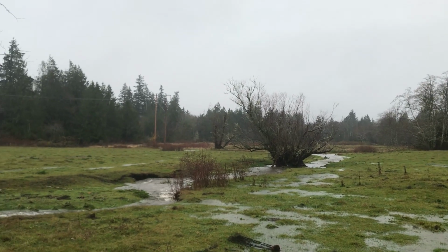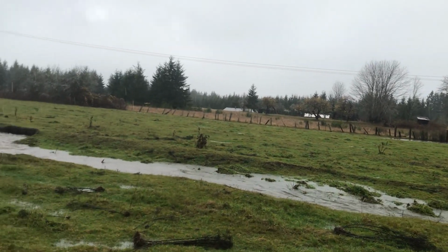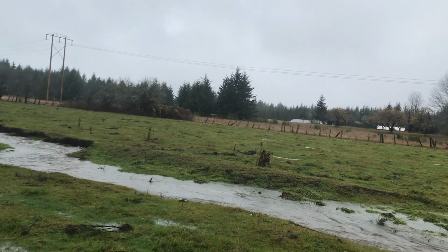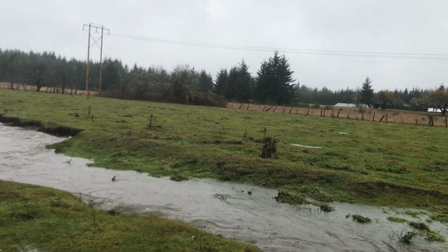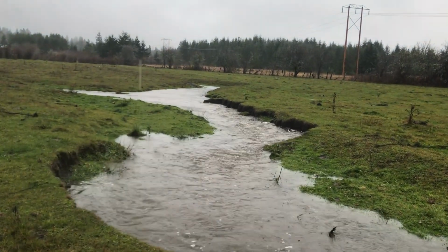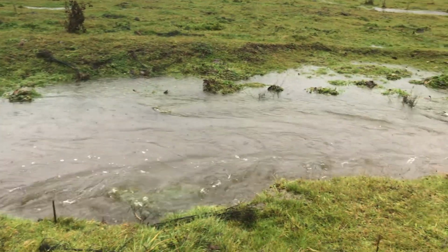So one of the things we're going to look at designing is a bridge that'll at least allow a tractor to cross on this particular creek that goes through the middle of the field. It is not this tall in the spring or summertime, but coming out here and just seeing how deep and wide it is will give us a good idea on what size of bridge we'll need and what we'll need to do to build it correctly.